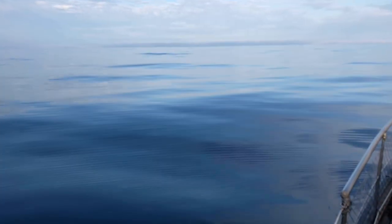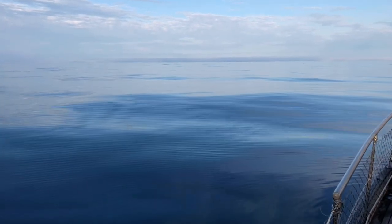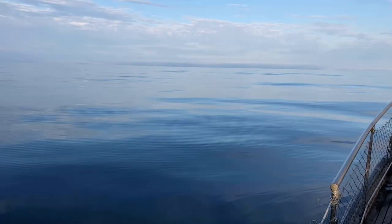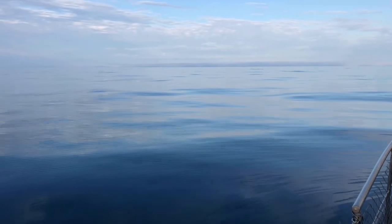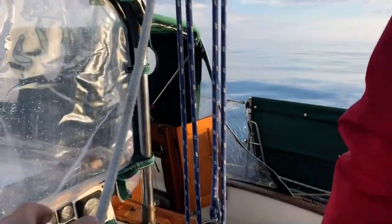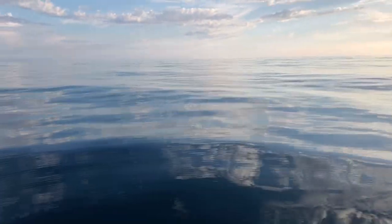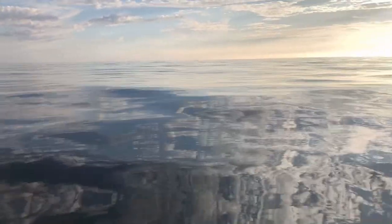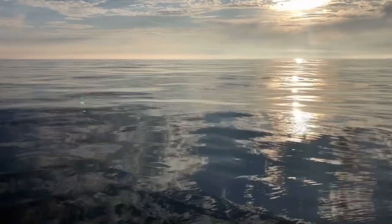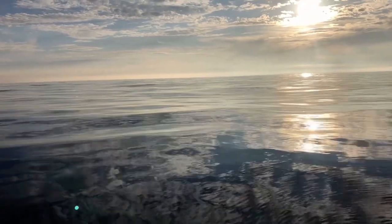Doldrums for days and days. I can't remember ever being in a sea this calm. Yeah, but this is open offshore. Yeah, no, the middle of the sea.